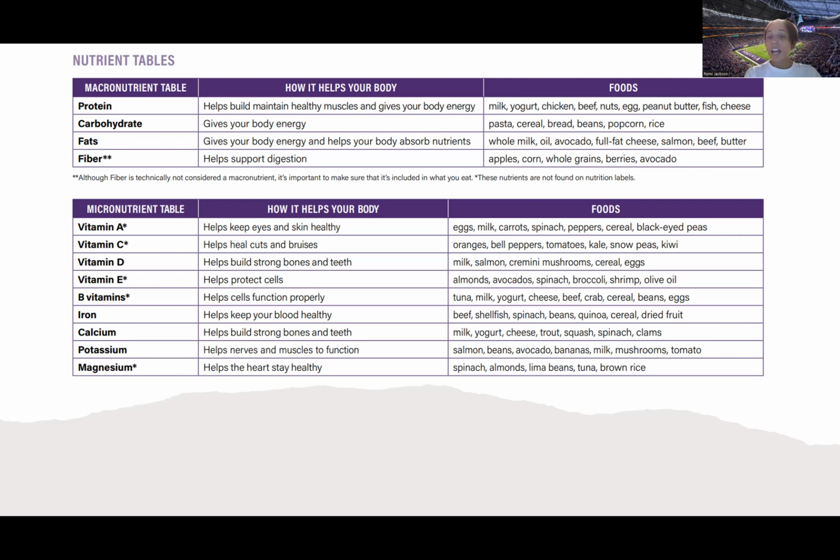And what it does is it helps us to digest food in our body, and it helps keep us regularly going to the bathroom. So it is important that we get enough fiber, and we try to aim for as much fiber as we can in a day and spread it out in our meals. Now, the micronutrients, you can see there are a variety of micronutrients, but you can see here a certain few, and those are very important to athletes such as yourself.